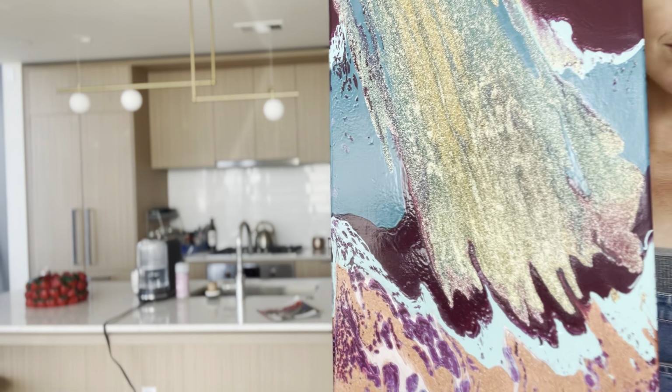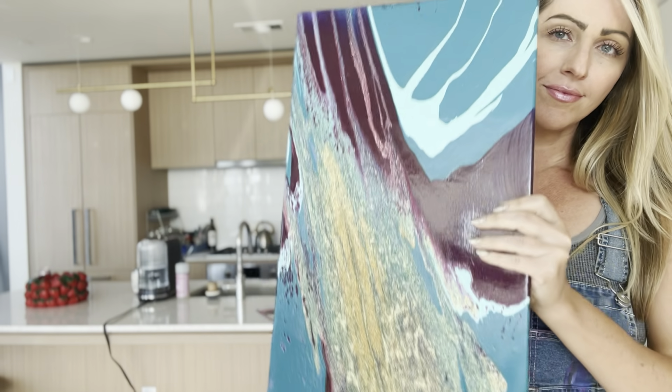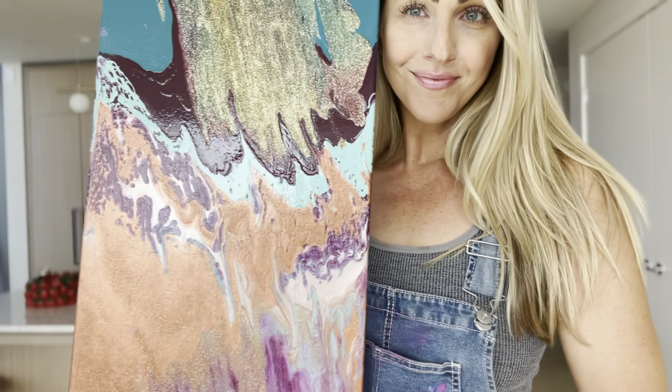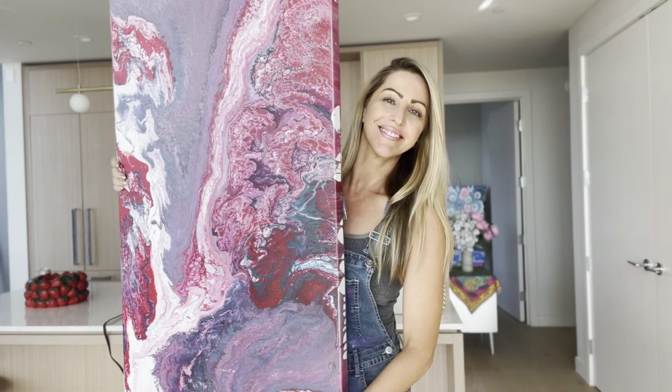I love all the gold glitter in this one, and the really just maroons, turquoise, blue, all sorts of crazy wild colors in this one. And it turned out really fun, and in the sun, boy, it shines. Now this next one I'm going to show you is one of my favorites. It looks like flowing lava.